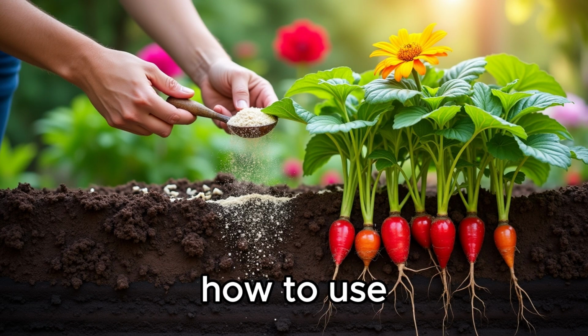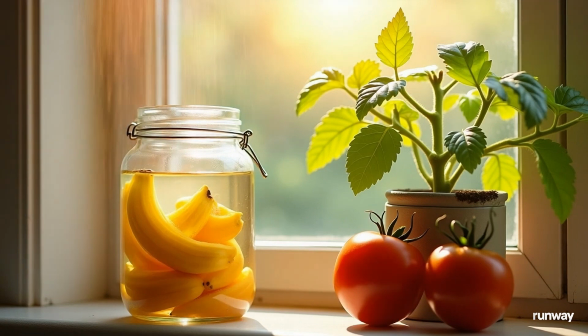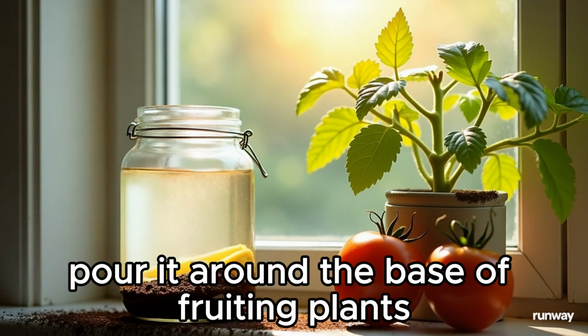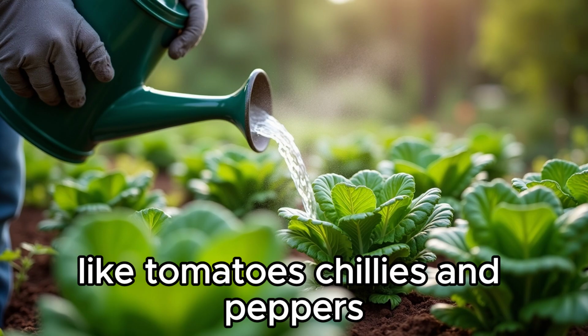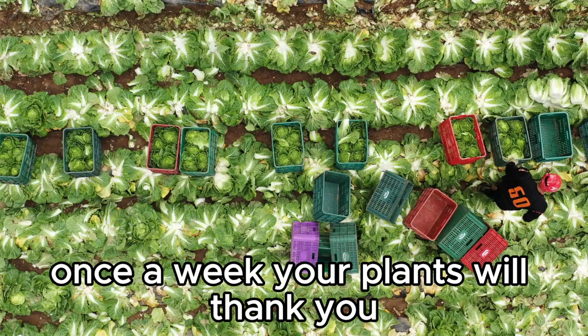How to use: Just soak banana peels in water for 2 to 3 days. The result? Banana peel tea. Pour it around the base of fruiting plants like tomatoes, chilies, and peppers once a week. Your plants will thank you.